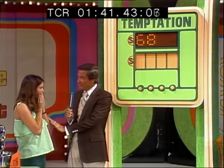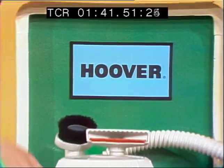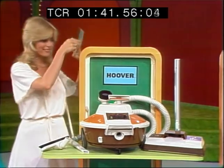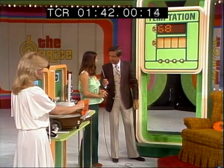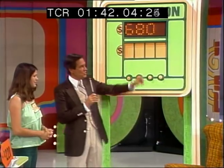Now, I have another gift for you, and these belong to you. These are yours as I present them to you. Just look at that and listen. It's the Hoover Celebrity 2 with more carpet cleaning power than any other make canister. And the price is $220. Do you want to put a 2 or a 0 up there? 0. A 0 is what she wants. A 0 is what she has.